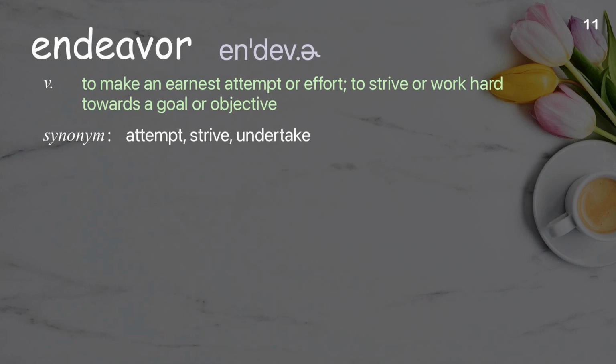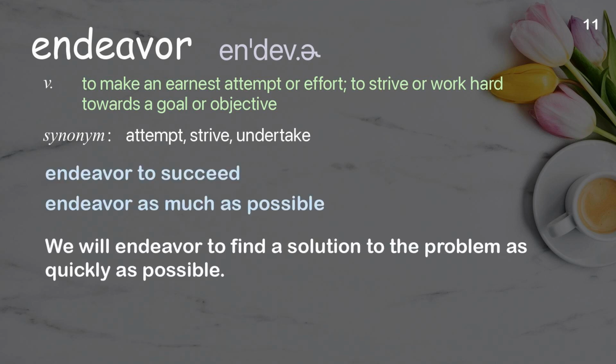Endeavor. To make an earnest attempt or effort, to strive or work hard towards a goal or objective. Examples: Endeavor to succeed. Endeavor as much as possible. We will endeavor to find a solution to the problem as quickly as possible.